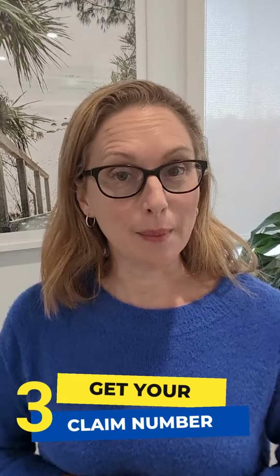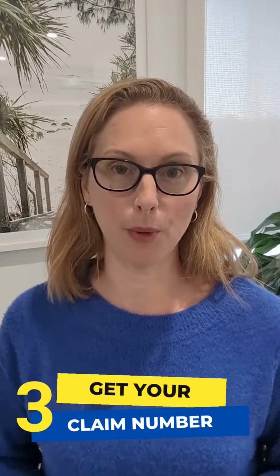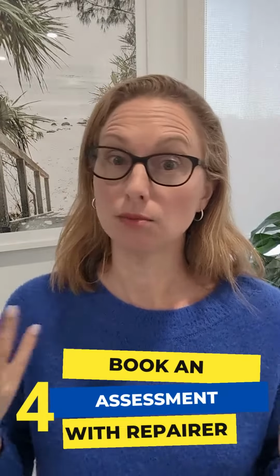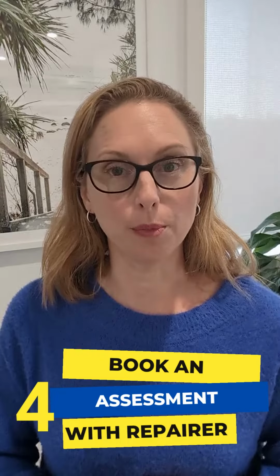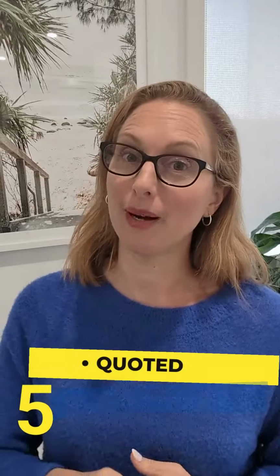Thirdly, the insurance company is going to give you a claim number. Now that's really important with any type of dealings from this point on to do with your insurance claim. Step 4, you'd ring your repairer, could be Bold Trailer and Caravan Repair Centre, and book an assessment to get the insurance assessment and quote performed. The quote will go off to the insurance company, and that's when step 5 kicks in.